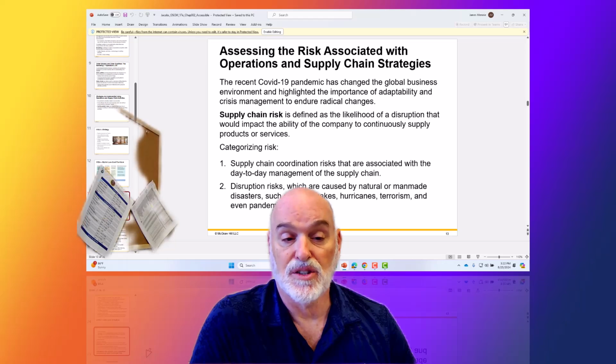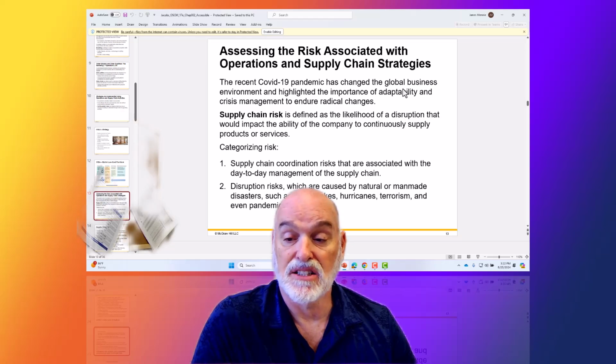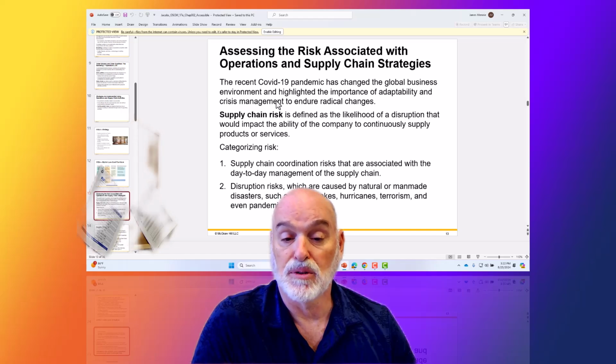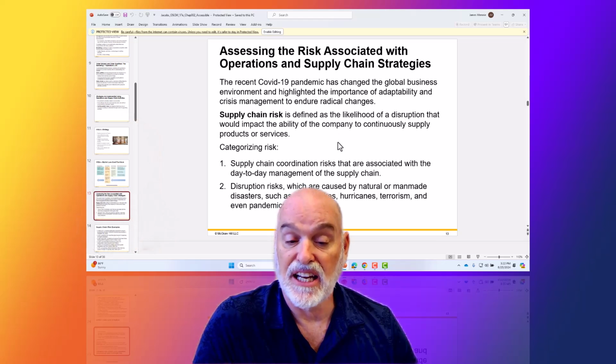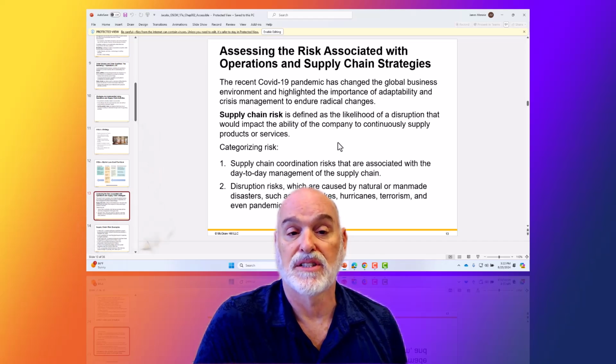Assessing the risk associated with operations and supply chain strategies. The recent COVID-19 pandemic has changed the global business environment, and I alluded to that earlier in Chapter 1, and highlighted the importance of adaptability and crisis management to endure radical changes. Supply chain risk is defined as the likelihood of a disruption that would impact the ability of a company to continuously supply products or services.